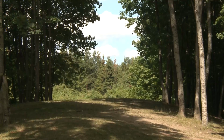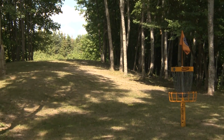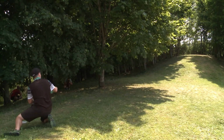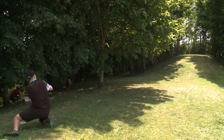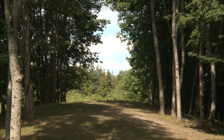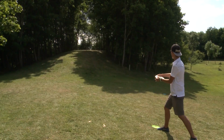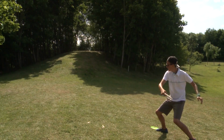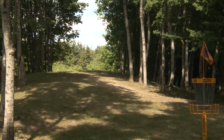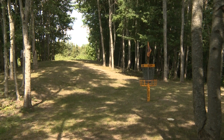Wysocki forehand, blind, over the hill, skip, and slides to the pin. Excellent shot. Couldn't even see the basket from there. Really difficult over the hill, blind. Lots of danger. Doss with a skip and check up left side, up in the trees. This is where you want to be. Line yourself up. Great execution.